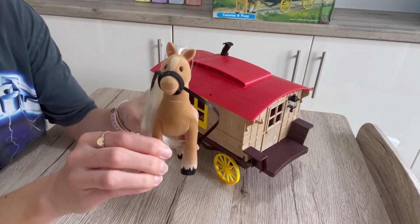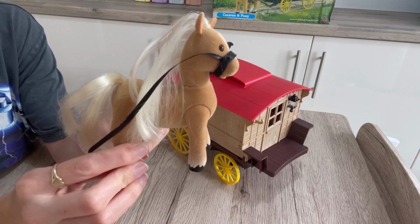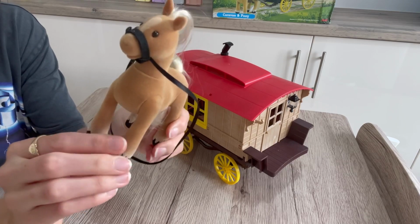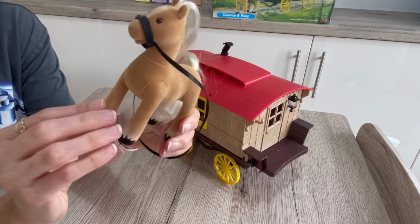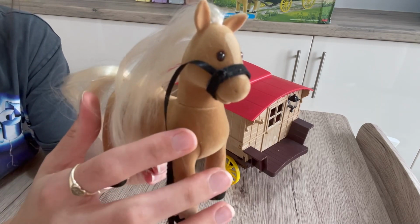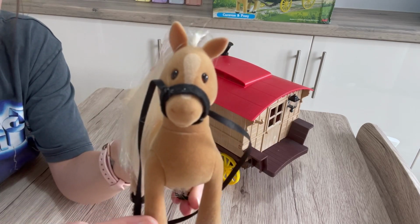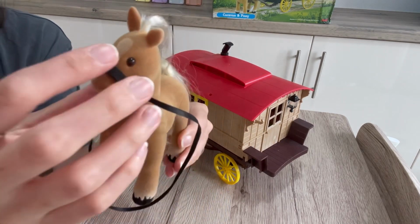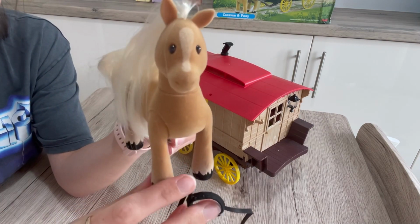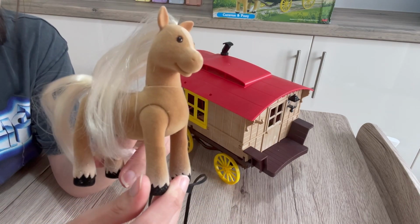So firstly, let's have a little look at Bramble. How adorable is he? I think it's a boy. Love him so much. So the arms and legs move. I suppose they're all legs if it's a pony. And he is the same exact texture, the flocked material, as your normal Sylvanian Families animals. I just think he is absolutely adorable. The bridle does come off. I've never actually taken it off. I think it looks a bit funny without that on there actually. And he's got a really cute little smile, if you can see.